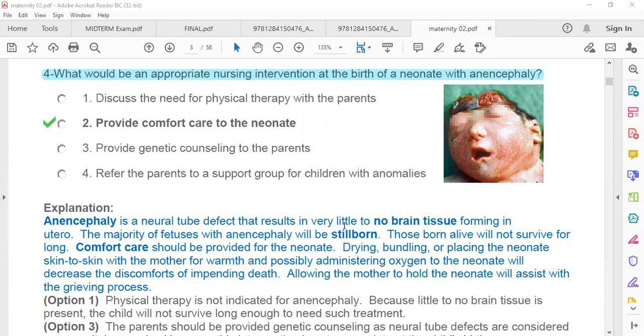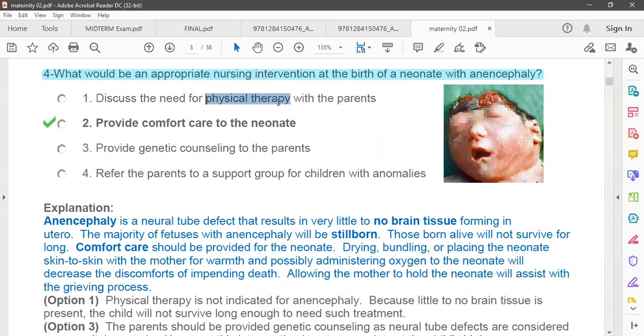So in that scenario, there are 4 options. As an RN or LPN, what do I have to do first? Number 1, they said, discuss the need for physical therapy with the parents. This baby will not survive long, so why talk about physical therapy? They do not need it. Then, provide comfort care for the neonate. Definitely it is a good choice.